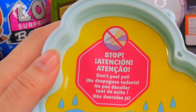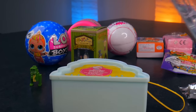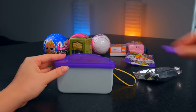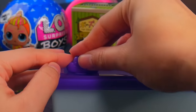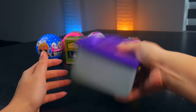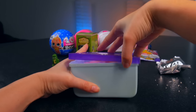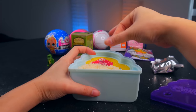Fill top with water. I think that should be enough water. And then close it. I know what this is for now. Puncture it and then shake it all about. Shake, shake, shake. Shaking it long enough. Oh. What's coming out of here? What is this? Ew, it feels weird.